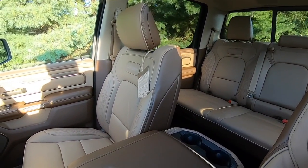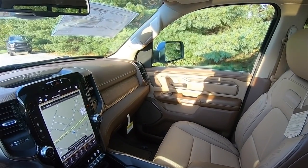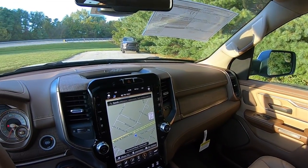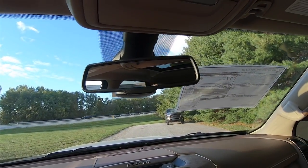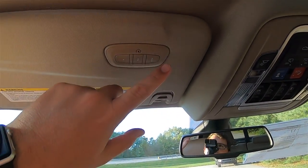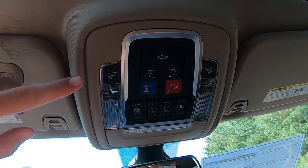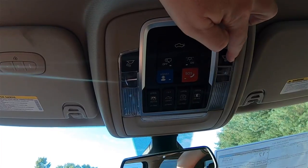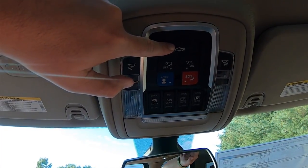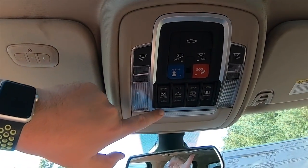Overall, the inside of the Laramie Longhorn is a very, very nice place to be. It is very upscale and very luxurious. Overhead, you do have an automatic dimming rearview mirror. You've also got a 3-channel HomeLink Universal Garage Door Opener on the driver's side sun visor. A full overhead console with a plethora of controls, including LED reading lamps. You also got your tailgate release, your dome overrides, as well as Uconnect and SOS.